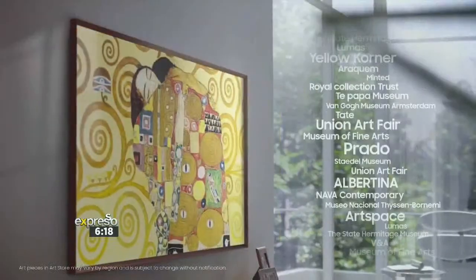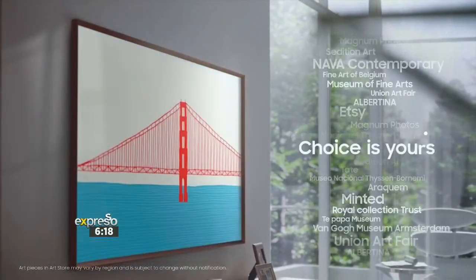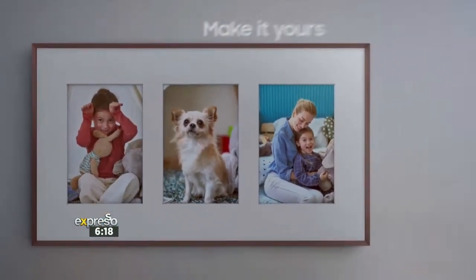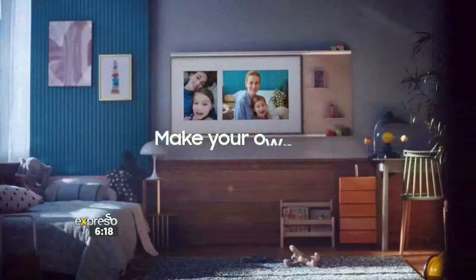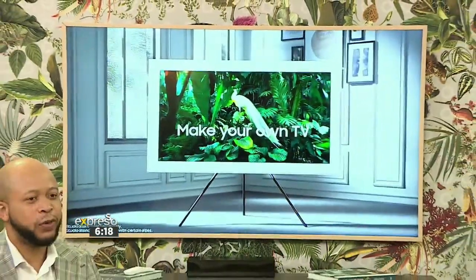I'm excited about this TV. I really am, because the framing concept is going to be mind-blowing. It is. The Frame TV has something that stands out about it. It's the beauty, it's the elegance, it's about bringing to the home something that wasn't there before.